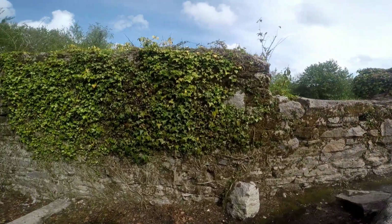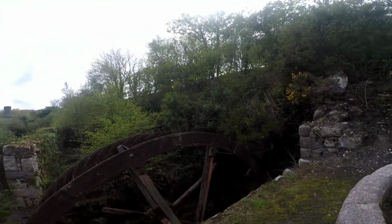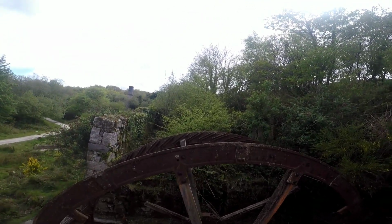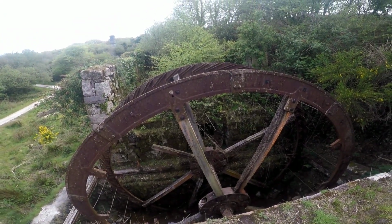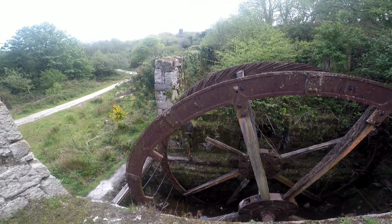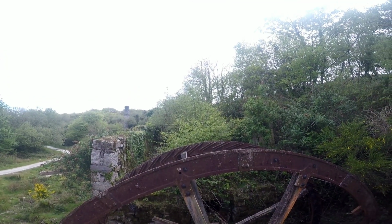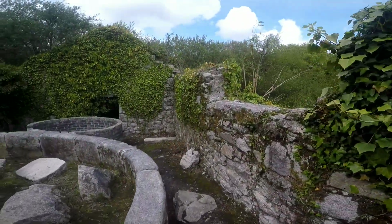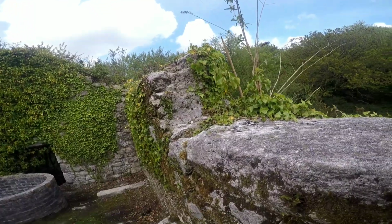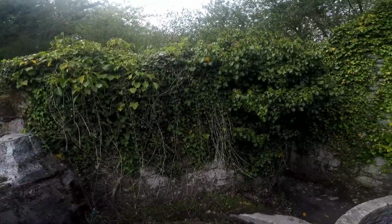So yeah, nice bit of ironwork still there, which is fairly rare these days. I can't remember if I saw a stamp on that wheel. I don't think I did. But the next wheel we have a look at, which is just round the corner, has its foundry stamped on it. It's Charlestown Foundry. So yeah, that's magic, isn't it, folks? Would have been nice to have seen these buildings in the day when the roof was still on and all the machinery was still there. I should imagine about 40, 50 years ago, most of it would have been still there.